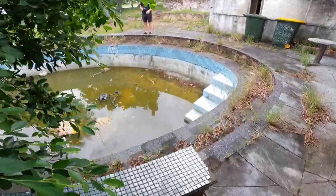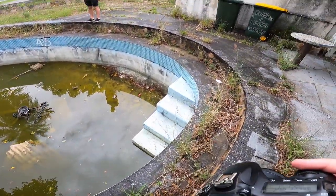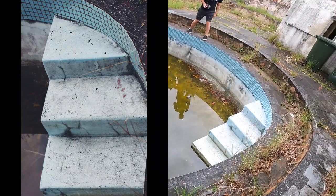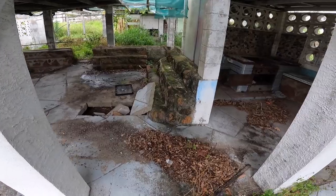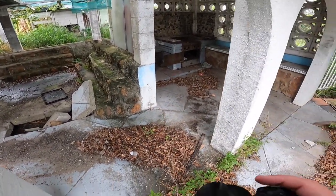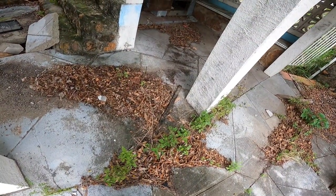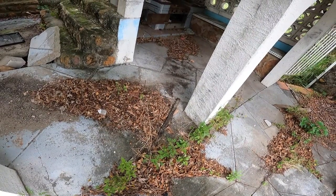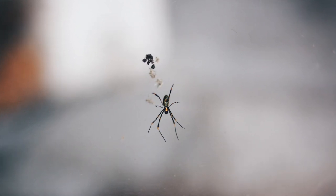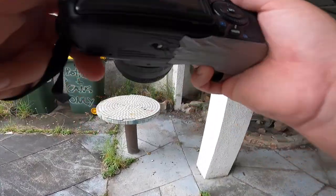Fascinated with this pool, the colors, the blue. I like these stairs. Try to get a snap. There's a spider here, right there. I'm gonna try my best to capture it. Calm down, buddy. It's all good. I'm not gonna harm you. Oh wow, I got it. That looks sick. This table.